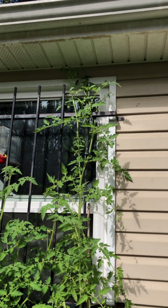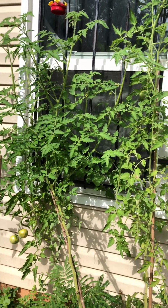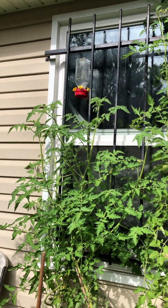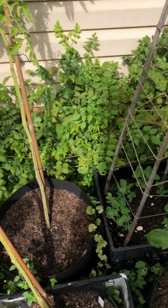I did top that one. That made it all the way to the top up there. The hummingbirds have been sucking down the nectar, so I am gonna refill that after I finish this video.